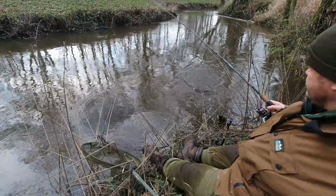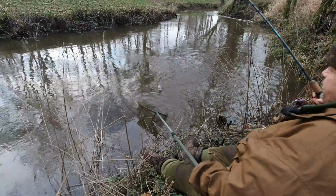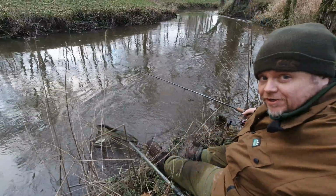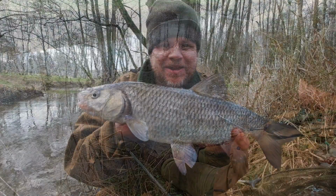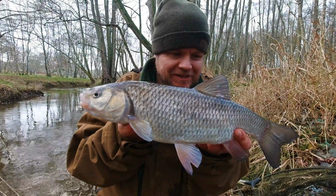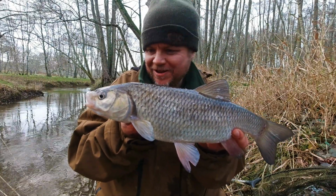Not a huge chub, but very, very welcome on a tough trip on a small waterway. Very nice too. Looks in perfect condition as well. Well, there you go. If you keep a positive mindset on a tough fishing trip, you'll get your chances. Not huge by any stretch of the imagination, but very, very welcome.